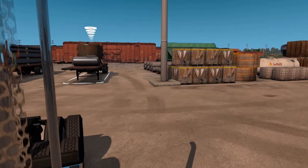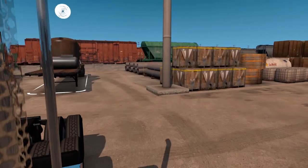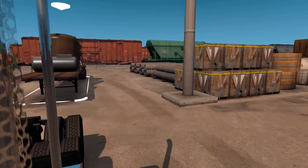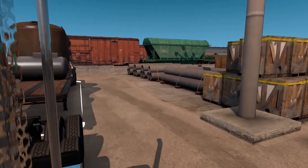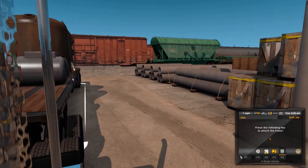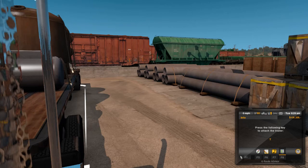Woo woo! Chugga-lugga, chugga-lugga. American Train Simulator is on sale right now. I should pick it up. $15, not a bad price.